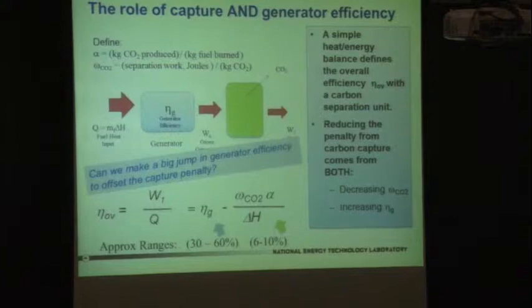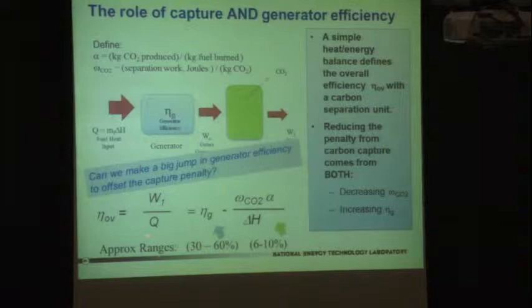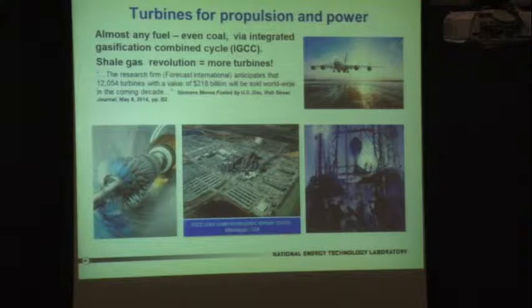So that was my point yesterday, and we'll come back to this slide again at the end and make some more comments about it. But our focus right now is, can we make a big jump in generator efficiency to offset the penalty if we had to do carbon dioxide capture? So we're going to focus on turbines because turbines are really becoming the workhorse for power generation, particularly here in the U.S.